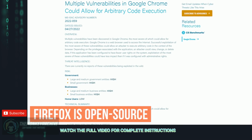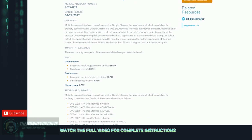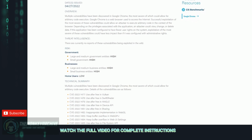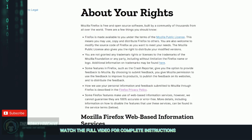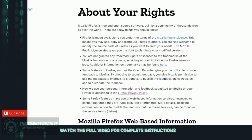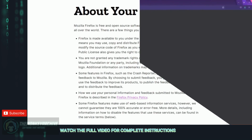While Chrome is built on the open source Chromium code, the browser itself is not open source, using proprietary code, making it difficult for independent security analysts to inspect the code. That's probably why it has so many issues. Firefox, on the other hand, is 100% open source, supported by a community of thousands of developers, making it safer because the code can be analyzed by anyone for any reason. Under the terms of their license, you're free to use, copy, modify the code, and distribute to others.